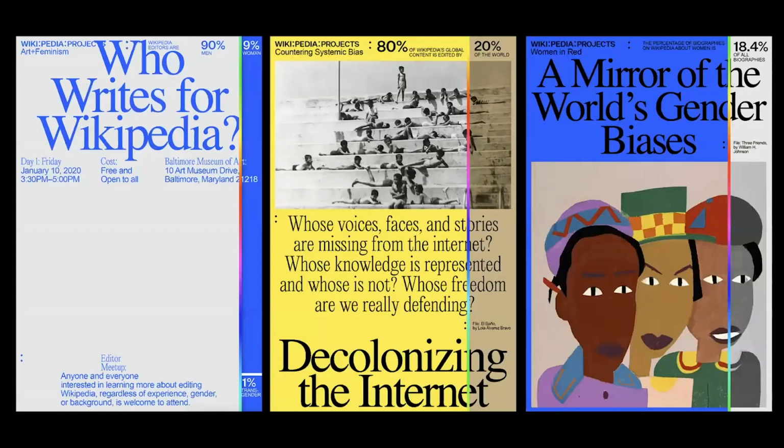I just love these posters here. These posters provide really kind of startling statistics. Who writes for Wikipedia? Well, it's 90% male. What culture is writing most of the content for Wikipedia? Only 20% of the world, primarily Western, is writing 80% of the content.